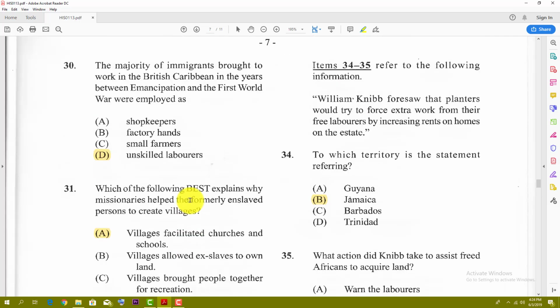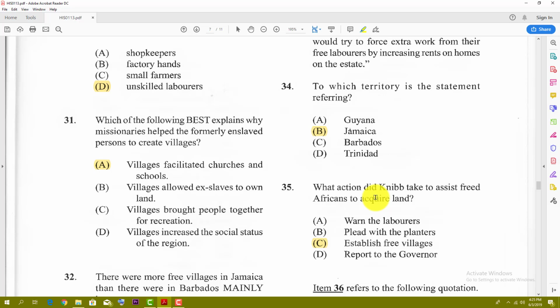All right, 34. This statement relates to 34 and 35. William Knibb foresaw the planters would try to force extra work from their free laborers by increasing rents on homes and on estates. To which territory is the statement referring? The best answer here for 34 is B, Jamaica.